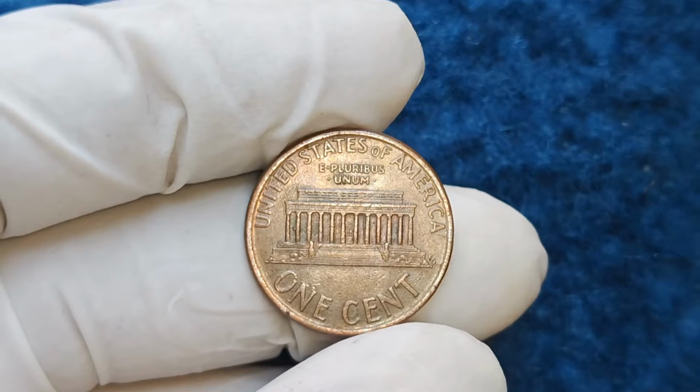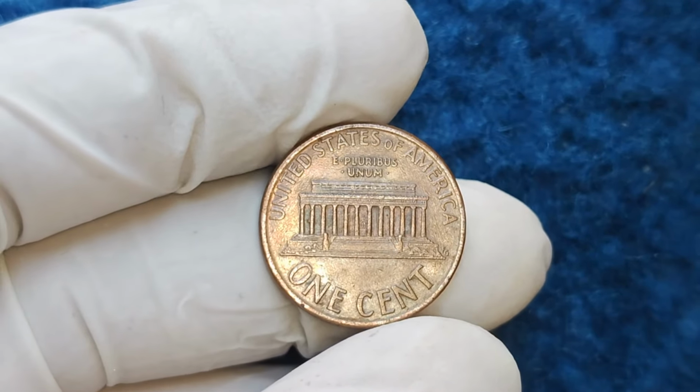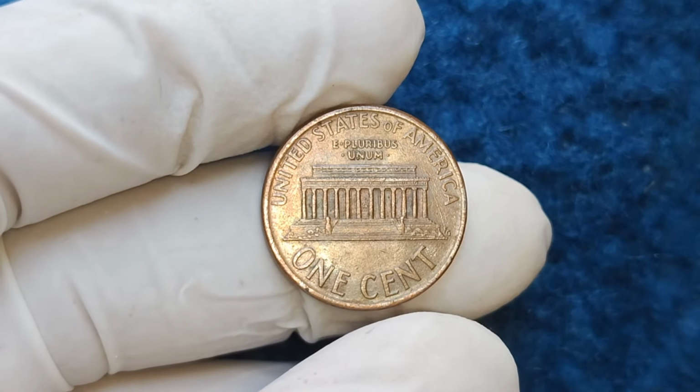If you've made it this far, you're now armed with the knowledge to hunt for hidden treasures in your pocket, car, or that giant jar of coins on your shelf.